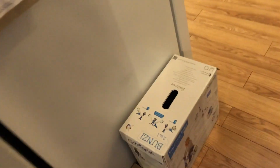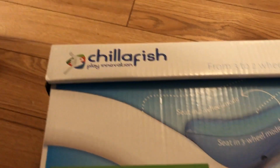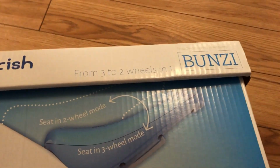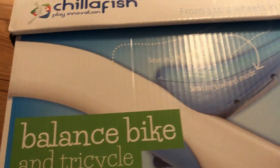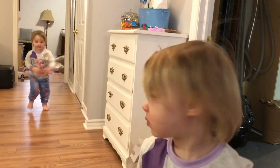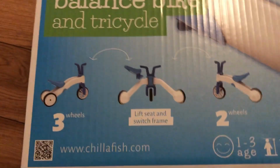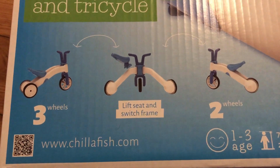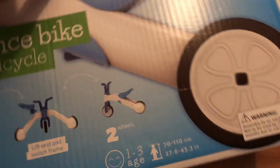All right. So first off, let's show the box. She's going to get the bike, hopefully. So it is a Skillofish Play Innovation bonsai bike. It's from 3 to 2 wheels. Go get your bike. It's a balance bike and tricycle. So 3 wheels, lift seat, and switch frame, and you can also do 2 wheels. So it's for ages 1 to 3.